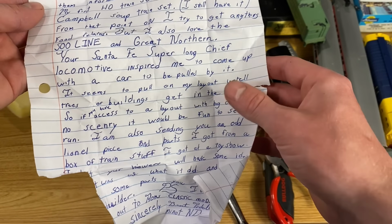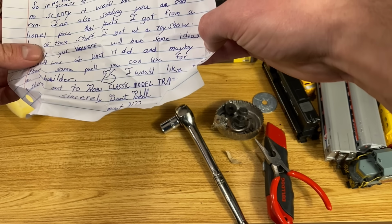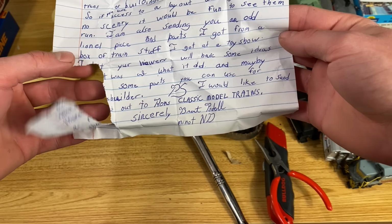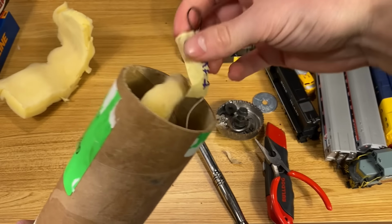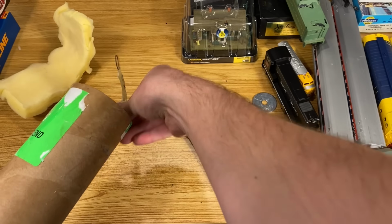I'm also sending you an odd Lionel piece and parts I got from a box of train stuff. Maybe there are some parts you can use in a rebuild. P.S. I would like to shout out Ron Classic Model Trains. I like that channel too. That guy is super funny. Sincerely, Brent. So I guess we'll just dig in here through this kind of precarious looking wire.